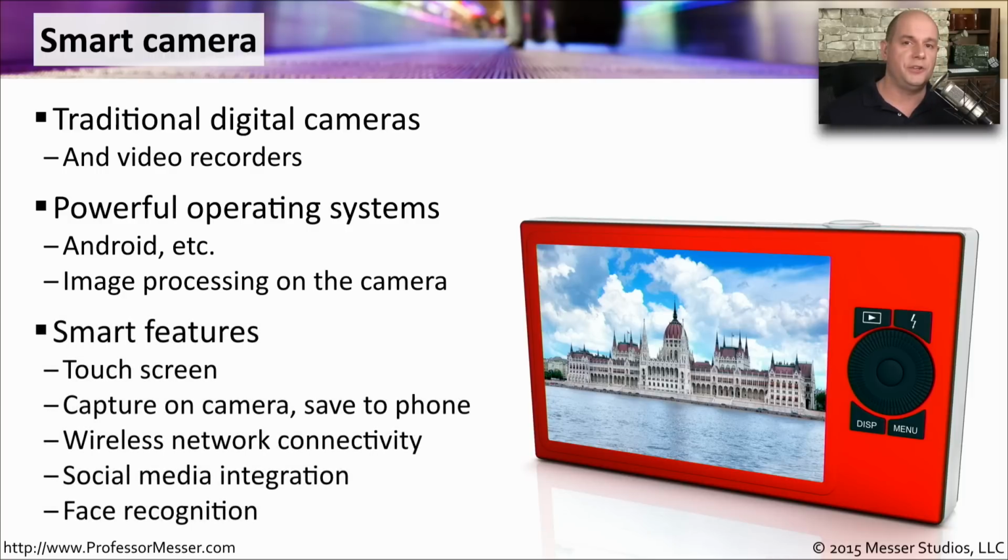There are a number of nice features associated with these smart cameras. There's usually a nice touchscreen interface on the large LCD that's on the back of the camera. Some cameras have a wireless network connection, so you can take a picture and immediately post it to social media. And some cameras can even recognize a human face or even see your eyes, so that when it takes a picture, it can avoid catching your eyes when they might be closed.